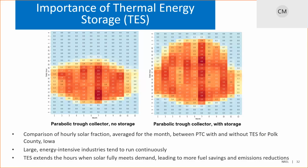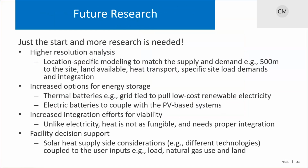And storage is really an important consideration for industry because industry has these large, very energy intensive facilities that tend to need to run continuously. So they have high thermal energy demands in the middle of the night as well as in the middle of the day. So thermal energy storage is a key enabler of these technologies, and storage in general as well.